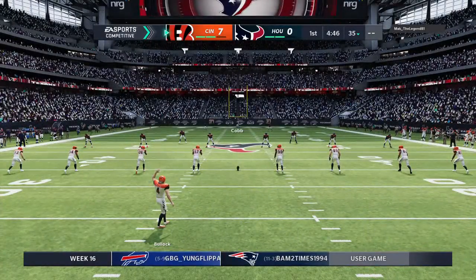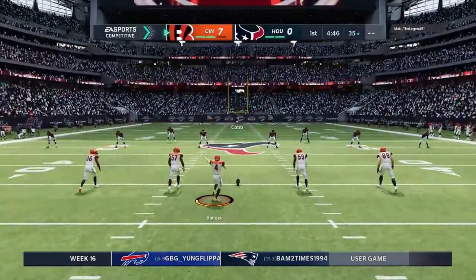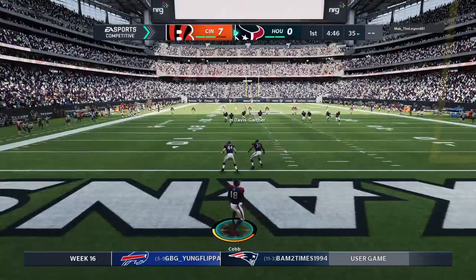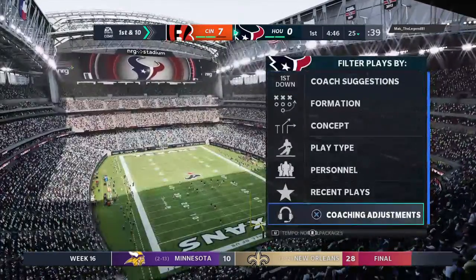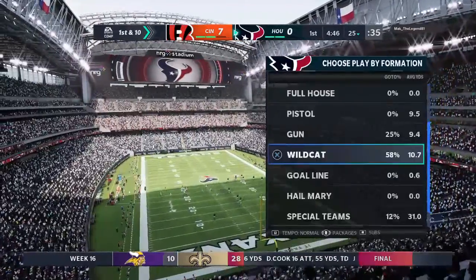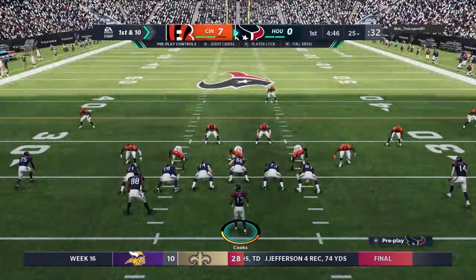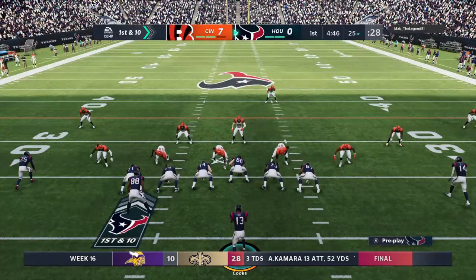Randy Bullock to kick off for Cincinnati. Now Bullock will send this one away after the touchdown. Taken in the end zone. And he'll decide to not bring this one out as their drive will begin at the 25. 25-yard line. Watson will bring up the Texans here, 1st and 10 at their 25-yard line.